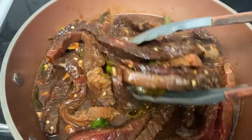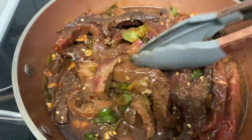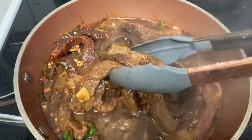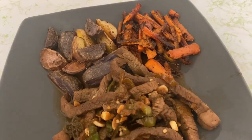The steak only takes a couple of minutes to cook in the skillet on the stove. Like I said, this is one of my favorite things to make, and my husband really loves when I make it also. This is very easy to make, and it is so delicious.